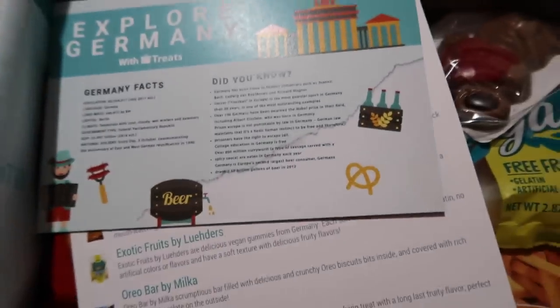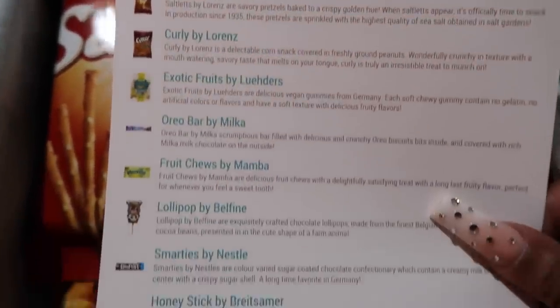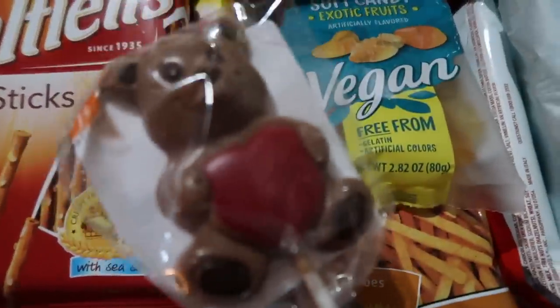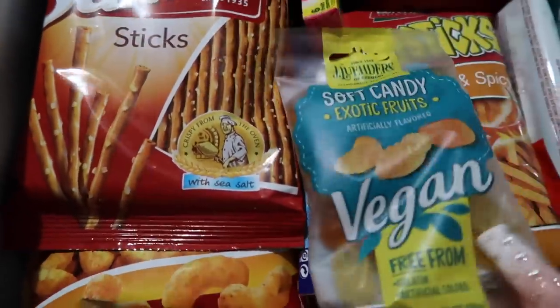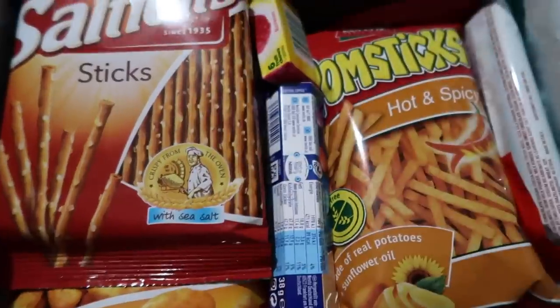It's Germany. Explore Germany. It gives you all the fun facts, and then it tells you everything that is inside of your box. So let's dig, and I would just use that as a cheat card if I can't figure it out. So this is a lollipop. It looks chocolate. Yep, it's a chocolate lollipop. Oh wow. Okay, we got some vegan soft candy, exotic fruits. I don't know who I'm gonna give that to.